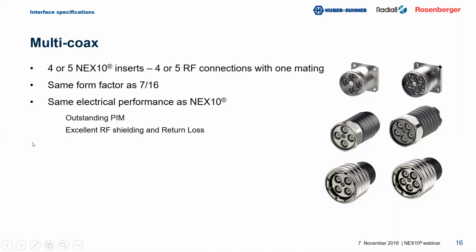So how will you address the 5G market at 28 gigahertz and 39 gigahertz and above? Will there be subsequent higher frequency versions to address 5G?